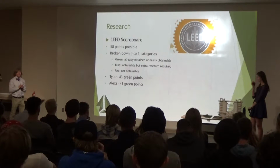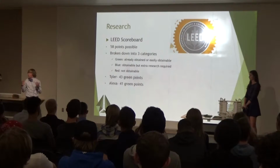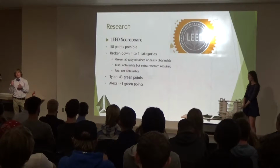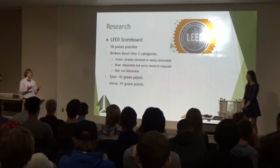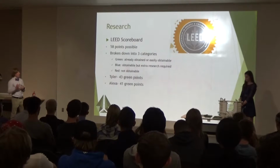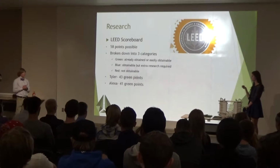To research this, we had to go through about 100 pages that had bulleted points of possible points we could get for this. How we did this is we labeled points in green that we knew we could get. We labeled points in blue that maybe we'll see at the end of the project. And points in red, there's no chance we're going to get, so we're not going to really try to get them. At the end of our project, I achieved 43 points and Alexa achieved 41.